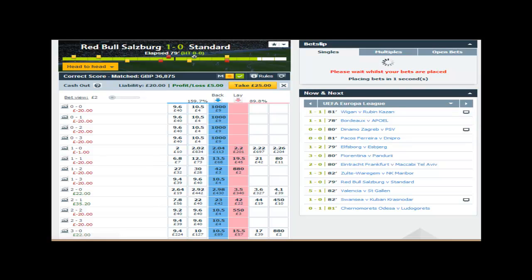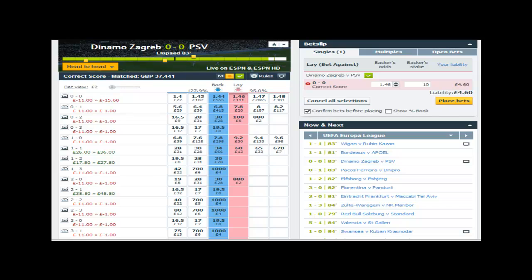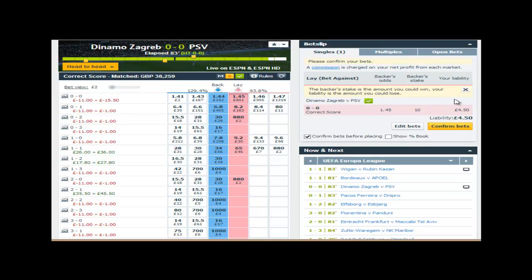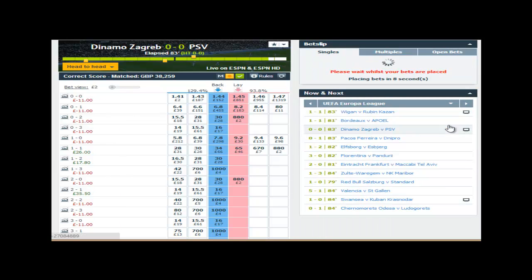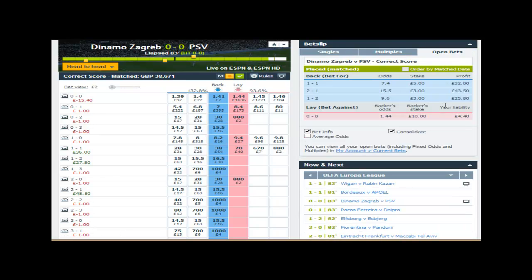More mayhem over at Salzburg, where Standard have their second man sent off, which in this particular instance isn't so bad. Okay, we've got some cover on 1-0, but we really would like another goal from Salzburg or Standard. So that one, I think, just obviously still keep our eye on that, but that looks okay. What doesn't look okay out of all of the 7 trades I did this evening is this Zagreb PSV. Is that heading towards a dreaded 0-0 scoreline?